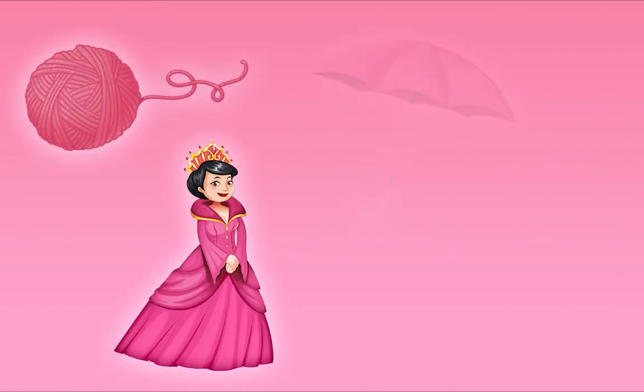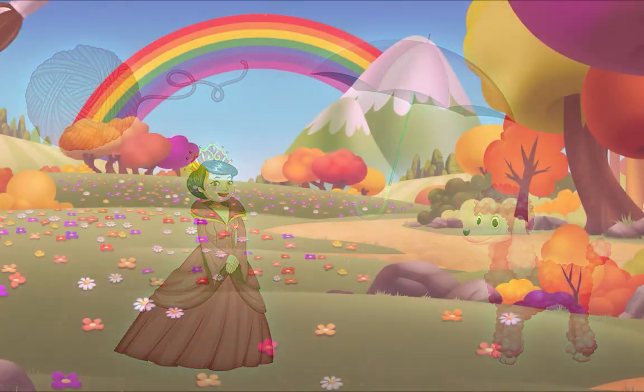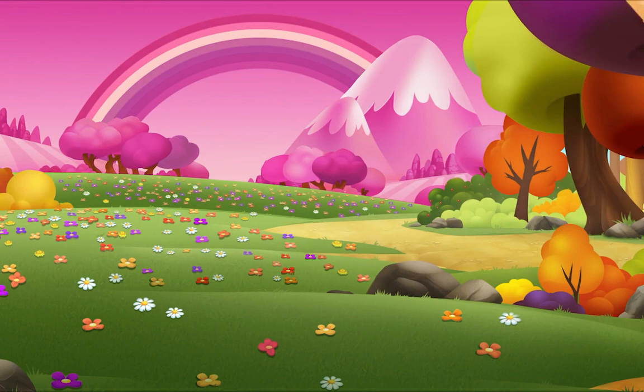Colors like the color pink. Pink is here and there. I see it everywhere. Pink is all around in the sky and on the ground.